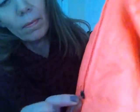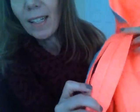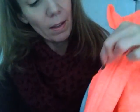And it has zip pockets right here on each side. Usable, of course. Interesting. It also has a pocket on the inside. So, if you're carrying money around and you don't want to carry a purse or just your ID, driver's license, it's nice and safe inside. Again, it's this great pop of color and coral.